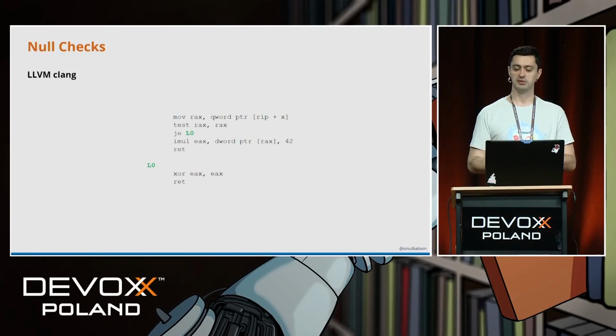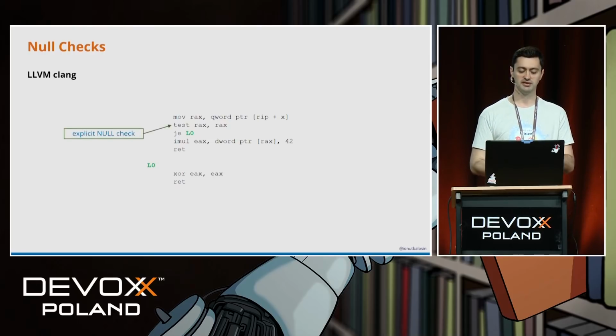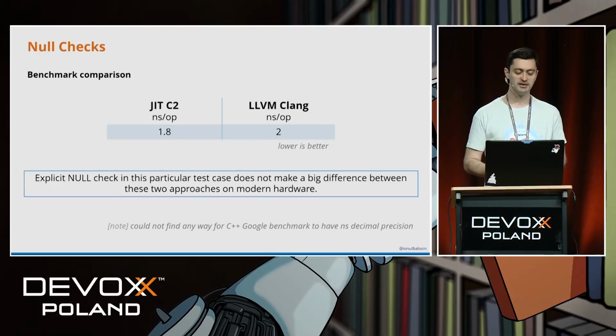Clang doesn't do this optimization. Clang sees that it's an explicit null check, so it adds the explicit null check, as we saw here. So if it is 0, it jumps and returns 0. If it is not 0, it multiplies by 42 and returns the result. In terms of performance, more or less the same, 1.8 versus 2. Even if there is an explicit null check, I would say on modern hardware, if that branch check doesn't end up with a CPU stall, it's not quite a big difference. So the explicit null check in this particular case doesn't make a big difference.